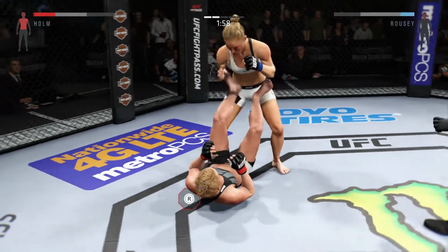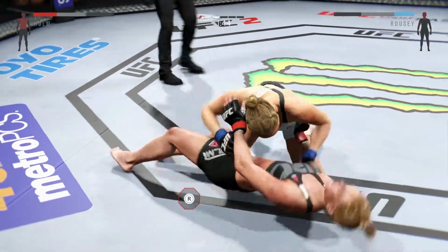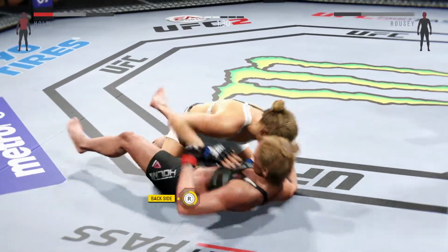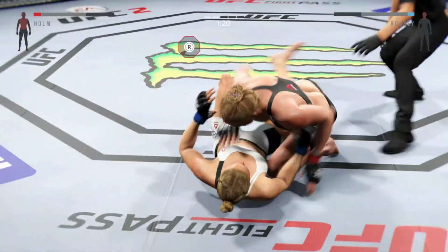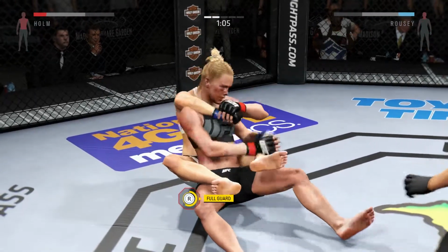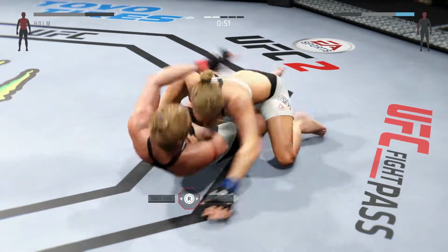Just 2 minutes remain in the round. Side control. She's in half guard now. Nice work here in half guard. Excellent sweep. In half guard. Nice sweep. And the mount. Full mount. Not good. Hip escape. Gets out of the full mount.